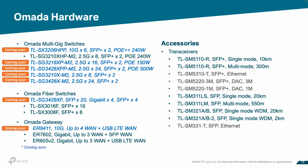Going forward, we're going to focus on multi-gig deployment, not only Wi-Fi 6E, but also Wi-Fi 7. And to support Wi-Fi 6E and Wi-Fi 7, we do have to have better infrastructure to support them. This one, the TL-SX3206, is a 10 gigabit PoE+ switch. This one is designed to support the 690E Wi-Fi 6E access point. It's going to be available very soon, in August or September.